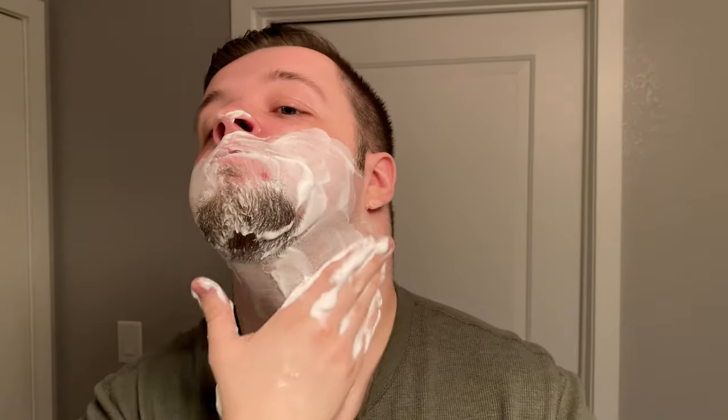Loads of leftover soap. The worst. Okay, let's tidy up the gear a bit, and we'll rinse this off and get to the post shave. I'm gonna run the cold water for a bit here, just so it can actually get cold, because it takes forever.